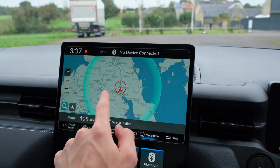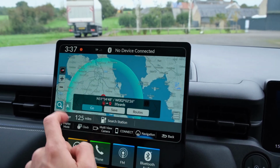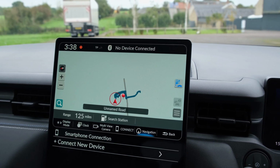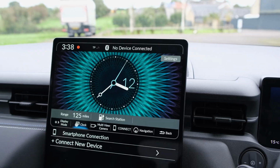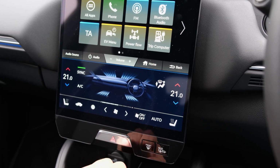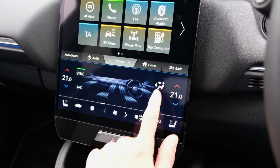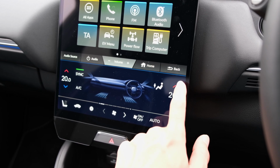Indeed, over here at the top, you have got your sat-nav and your clock. Below it, you have got the infotainment system, which is similar to what you'd find on other Honda vehicles. And then below it, you have got the dedicated climate controls. Now, it's really nice to see that you've actually got a pretty large area for your climate controls, but it would have been even better appreciated if there were physical controls like you'd find on the HR-V. It's a shame over here that the manufacturer has gone down the digital route.